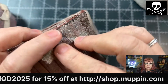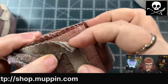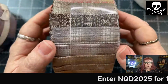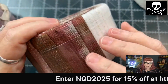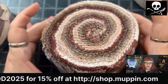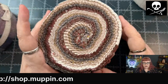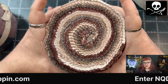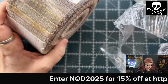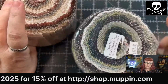The jelly roll is made in Japan. It is a strip that's 2.5 inches wide by 44 inches long, so they're a standard jelly roll strip. The only difference is that you're getting 20 of them instead of 40. So this is half the size of your typical jelly roll, but that also means it's half the price, because these, my friends, are only $27.